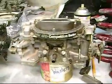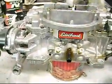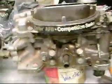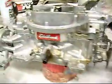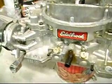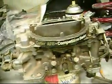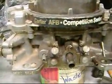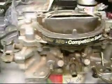Carter Competition Series carburetors bought out by Edelbrock. What's the difference between an Edelbrock carburetor and a Carter Competition carburetor? Nothing. History is, and Edelbrock doesn't publicize this ever, but Edelbrock bought Carter carburetor, and Edelbrock has made no changes to Carter's design. And I hope to point that out in this video.